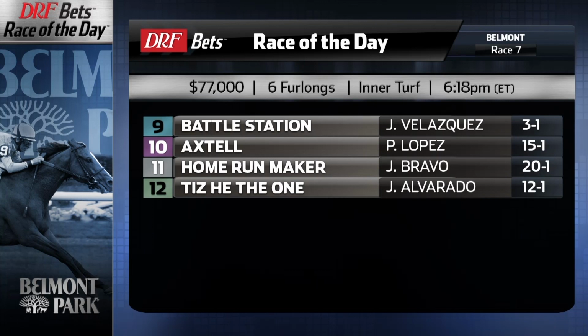The 2, Professor Snape, is main track only. We hope he does not compete. We want a big field of turf sprinters on Friday.